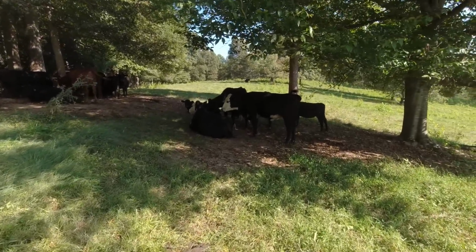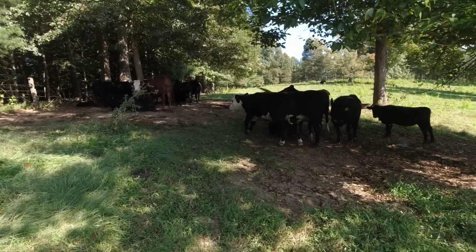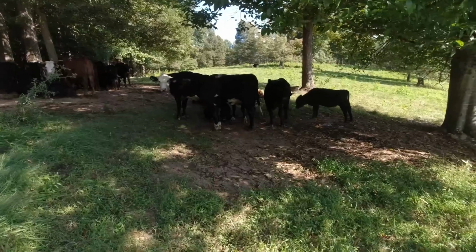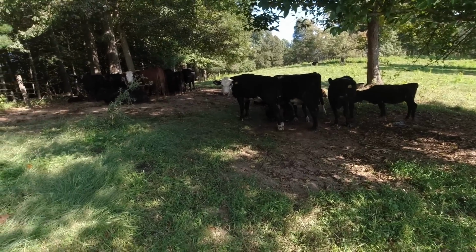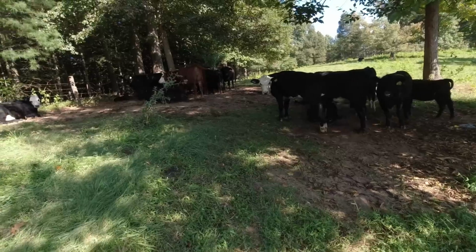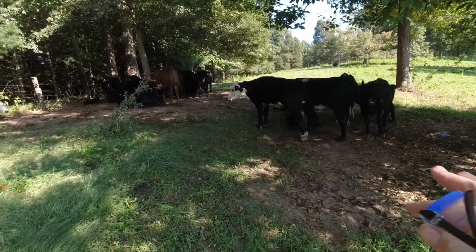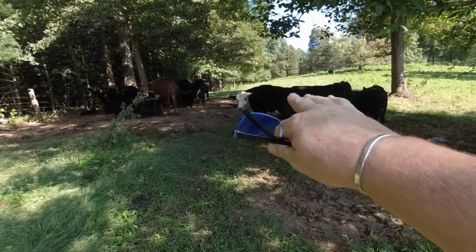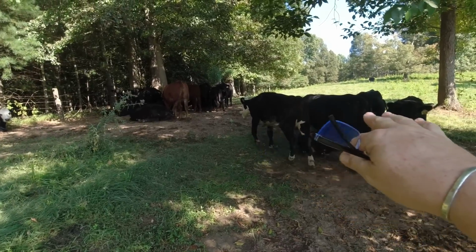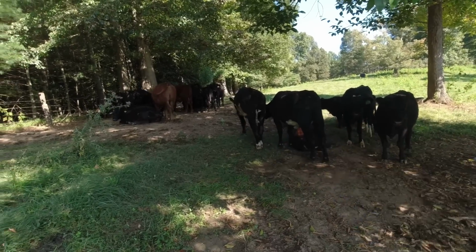All right, so I guess in short, this is really going to become the centerpiece enterprise of this farm and what we're doing. Beef cattle. We've shown these before. I still have a few mama cows left from that herd that we had bought back in January, but we've bought some additional cows, and we showed that a couple of videos ago where we had one of these black white face that had got out anyway, but they're integrated and doing really, really good.